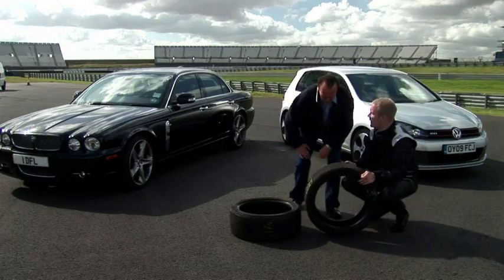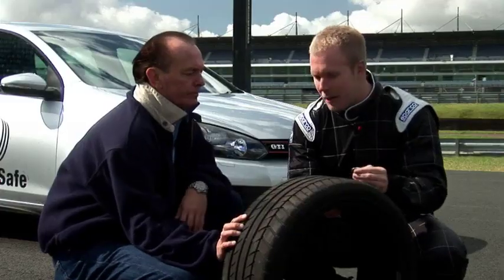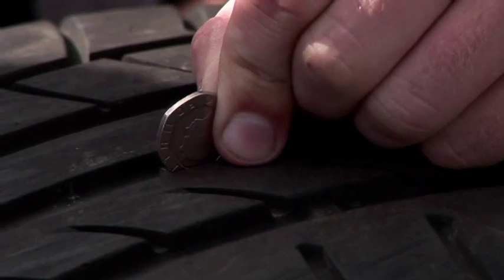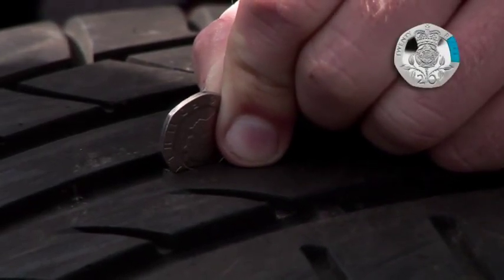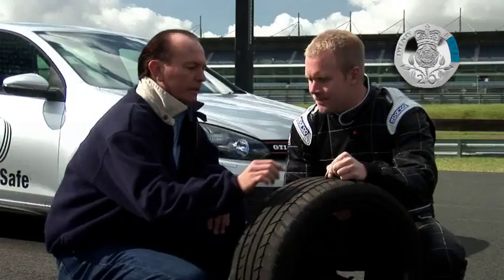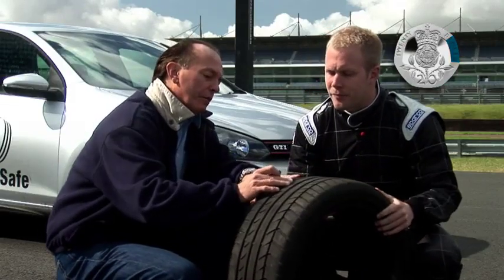Basically, we have a road legal tyre here. You take the 20p, stick it in the lowest tread depth you can find on the tyre. If you cannot see the outer band of that 20p coin, that tyre is legal. Okay. Now tell us why tread depth is so important here.